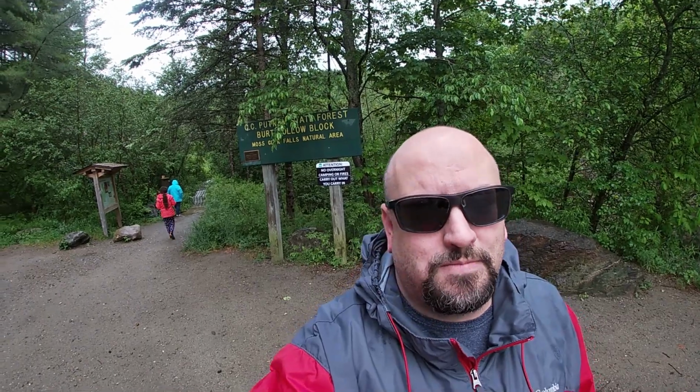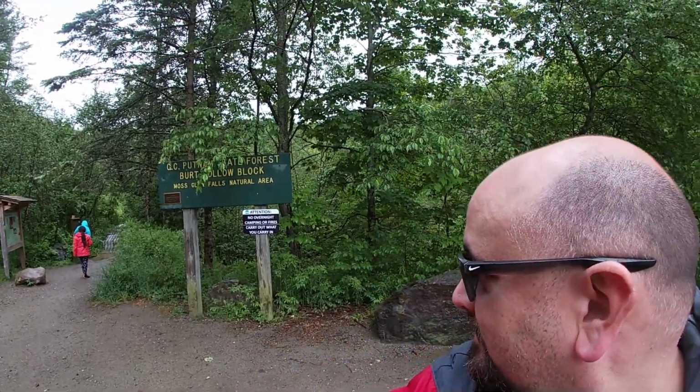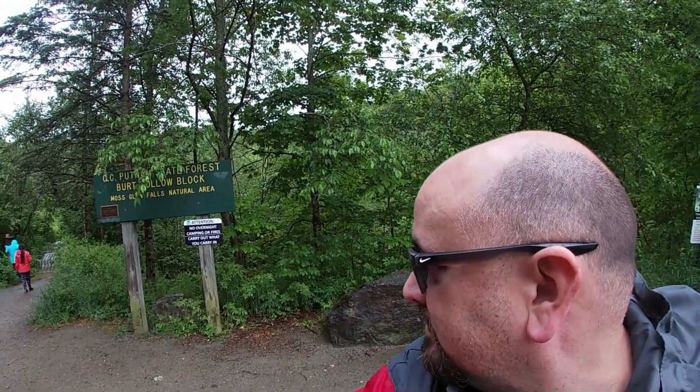So I'm coming to you from Vermont. We're here at CC Putnam State Forest area, I guess it's called. We're gonna go see Moss Glen Falls. Got my umbrella, we got our rain jackets on because it's been raining all day, but we're gonna go check out this waterfall. Let's go make some memories.